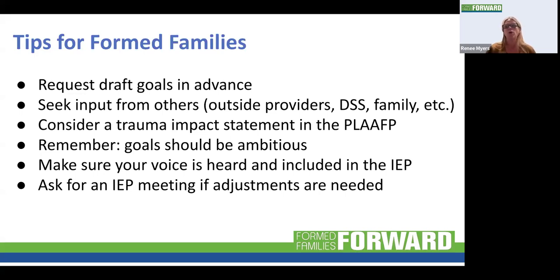So first, you want to always request draft goals so that you can review them carefully. You might want to get input from outside providers who work with your child, or others who know and work with your kid, maybe a grandparent or a family friend. Virginia law states that if the local educational agency elects to use a draft version of the IEP, a copy shall be provided to the parent at least 2 business days in advance of the IEP meeting. So if you don't get those draft goals, ask.